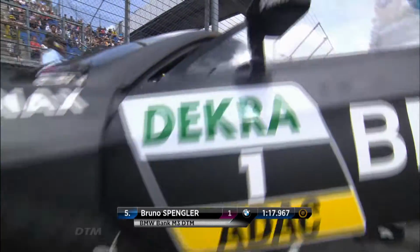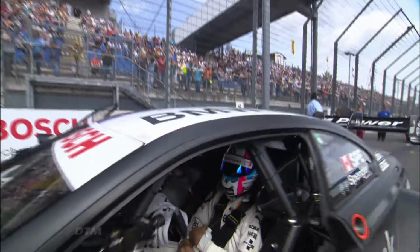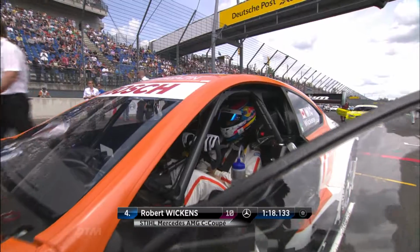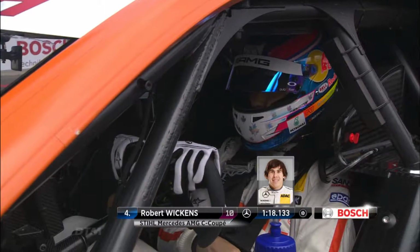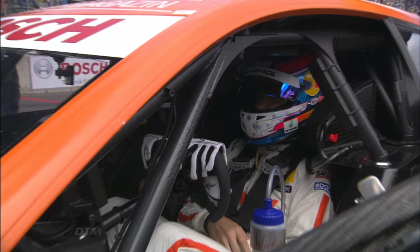We see Spengler not starting on the option tyres. Most of the cars around him were on the options, but Robert Wickens also decided to start on the standard rubber. But the other quick Mercedes drivers were all going for the options. The big question mark, nobody knew how they would last. What would it be like to make a start on them? Nobody had even been able to try that.